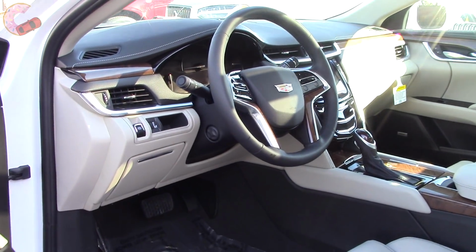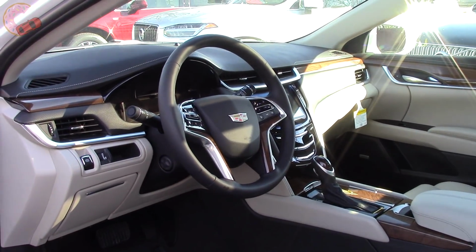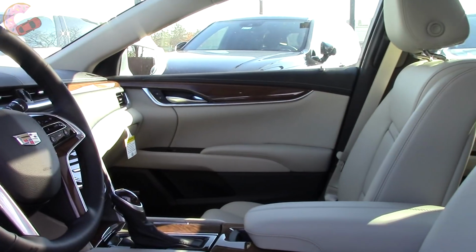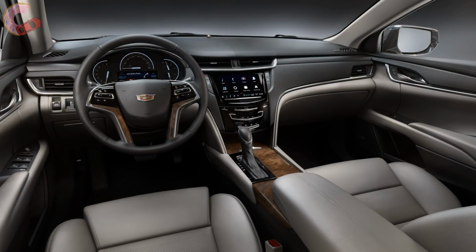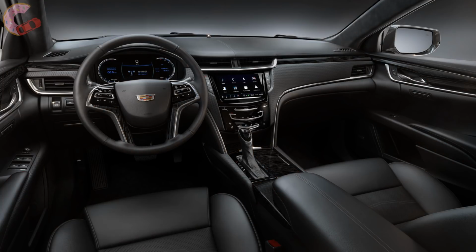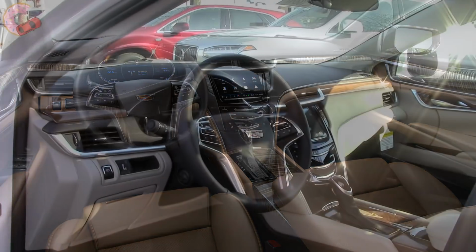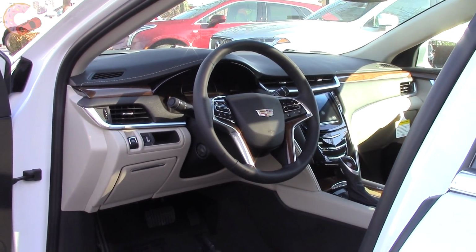At first glance inside the cabin, the changes are much less noticeable than on the outside, but it still has a rich appearance. All trims get real leather seating, with the base model choosing between jet black or shale color schemes. Moving up the ladder unlocks the additional option of Kona brown, and the Platinum trims come with fancier semi-aniline leather in jet black or a new maple sugar color option. The wood trim changes depending on color choice, but it is real on every trim.